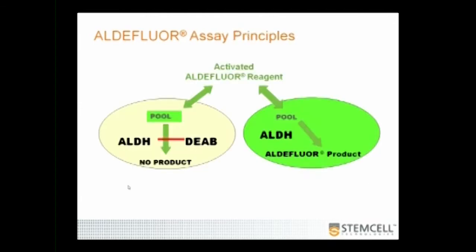So we're trying to talk about how this works. Here's how it works in the actual tube. Here's the activated BAA reagent. It can go into the cell because, as I said, it's a hydrophobic molecule and it forms a pool. That will be green because of the substrate that accumulates. If you use this in the presence of an inhibitor that stops the reaction to form the product, then you will only have fluorescence from the pool molecule. In another tube, the pool now can be oxidized by ALDH to make the ALDEFLUOR product, which accumulates in the cells, and the cells will turn green in the cytoplasm.